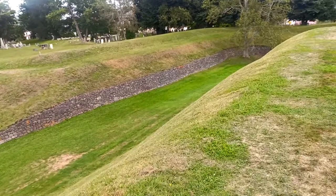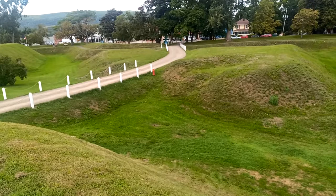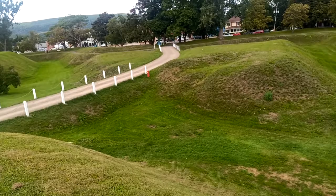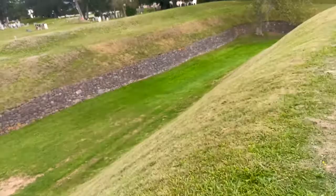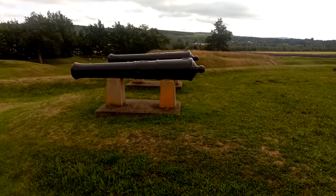So you can kind of see that it's kind of star-shaped. That bastion has been cut through to make a road in here. So I don't think that that's original, because that originally would have been like a fortified outer bastion. And like I say, there might have been a road through it, but I doubt it. And those stones are probably not original either, but hard to say. Cannons. Come and take it.